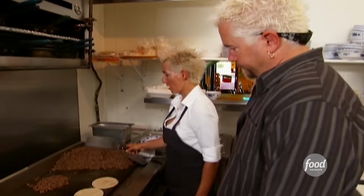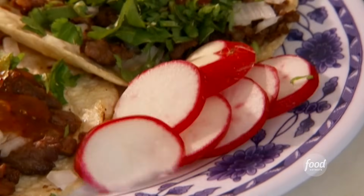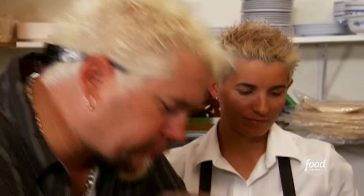Here's the tortillas that we just made. Cook them up till they're nice and brown. So now we're ready to make a taco. We have to put some onions, cilantro, and some salsa. And you make the salsa too. We made the salsa. We add radishes, lime, and some jalapenos. And they're ready to go. Look at that setup. Wow. So simple, but so good.